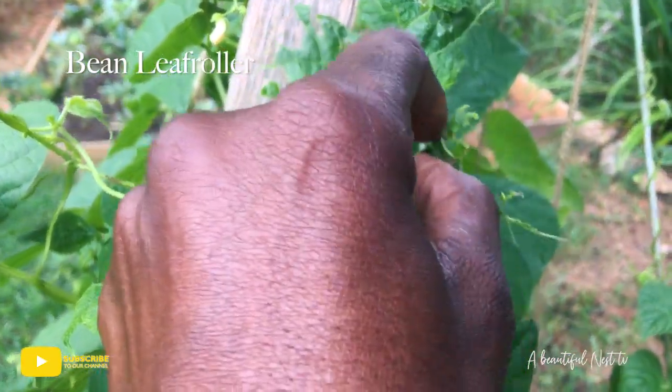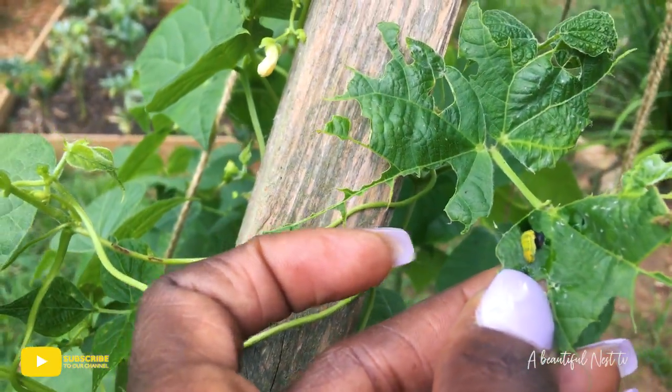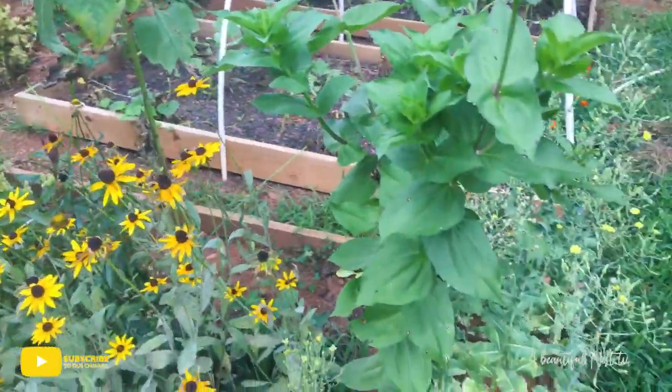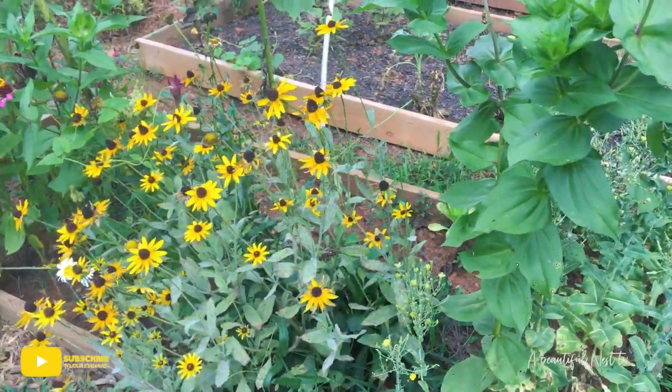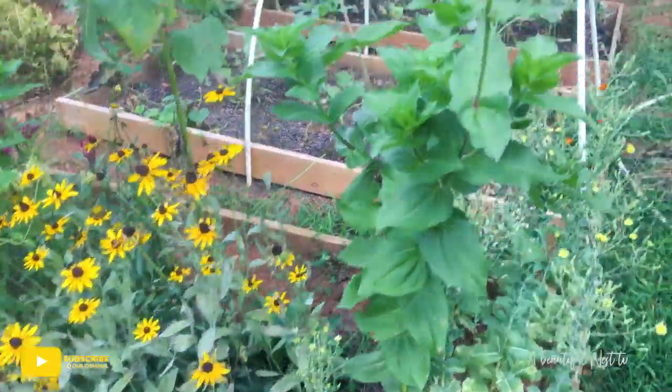And I can show them to you. Let's see. That's what they look like. They curl up in the leaves. But anyway, right here at this bed, these flowers are starting to slowly die back. I really think they're just really thirsty. They need water.